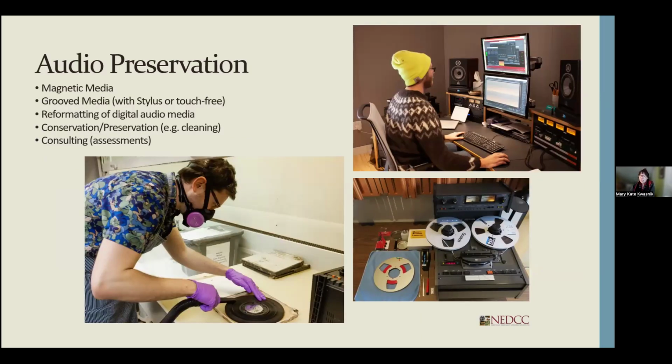And then thanks to a grant from the Mellon Foundation in 2014, NEDCC was able to establish the audio preservation department. The lab provides preservation reformatting for a variety of different formats, only some of which are listed on this slide. They specialize in formats that are either rare or obsolete and require special equipment. And that includes materials that are too damaged or fragile to be played or digitized using traditional methods.